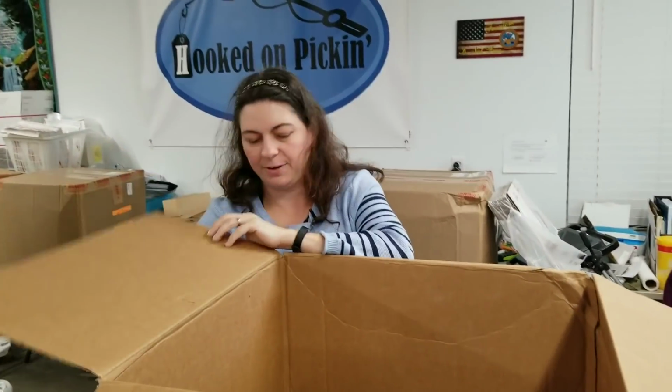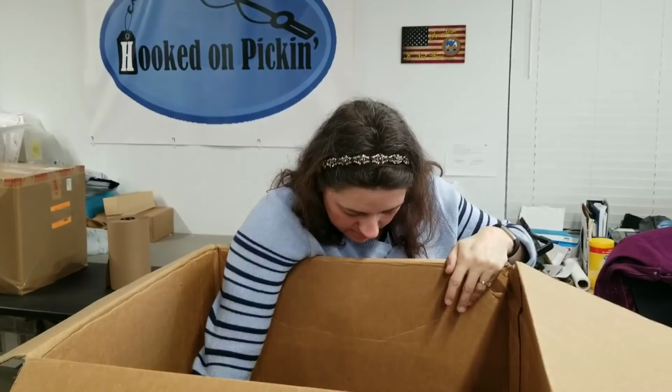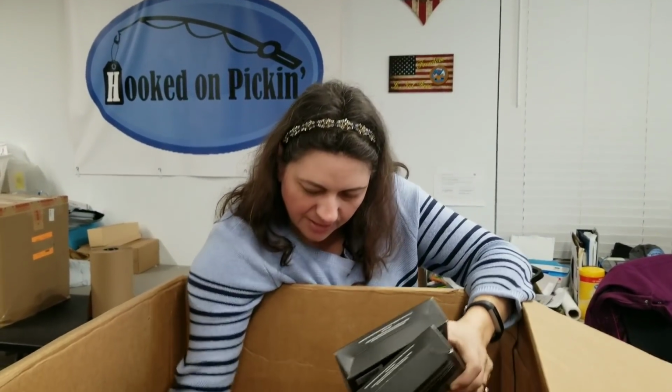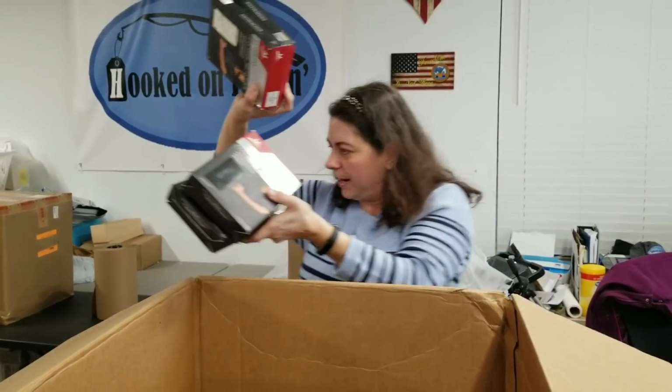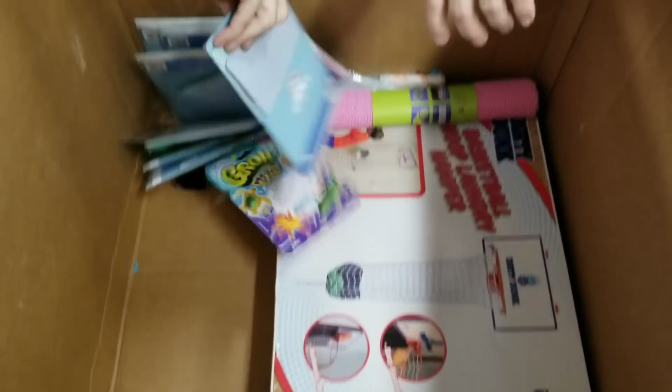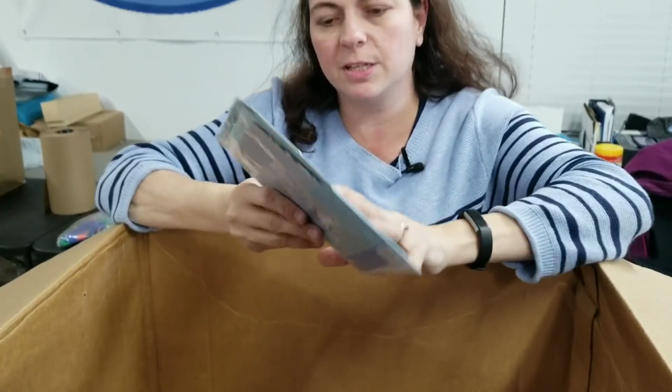Tiffany and Company. Right? Okay. Diamond studded $1,000 handbag from Rodeo Drive. That's what it is. Here's some more of those Vapor Active shirts. Almost there. It is like the never-ending box. No wonder it was so heavy. Mary Poppins box. The Mary Poppins box.